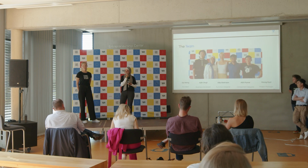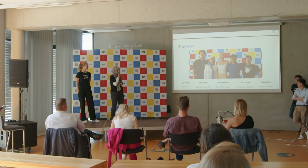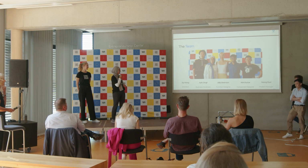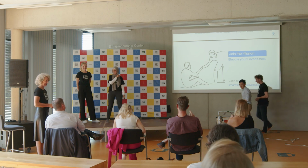And this is the brilliant team that turned a normal rollator into a smart rollator. Join us at booth number 3.